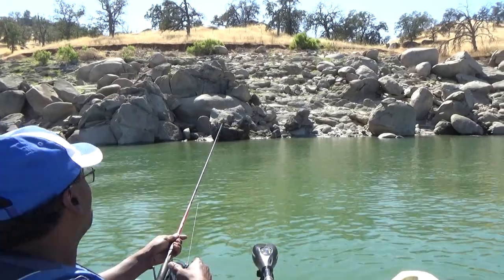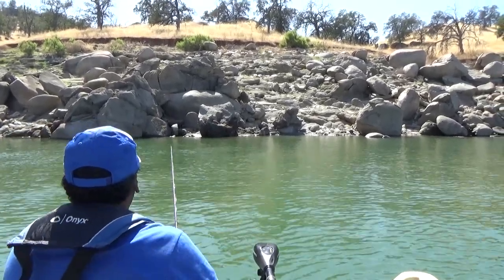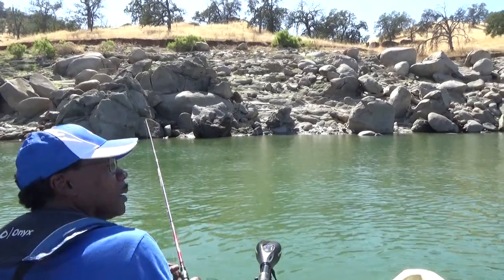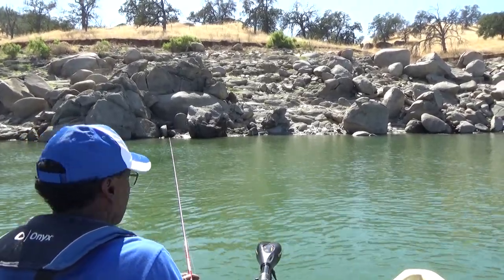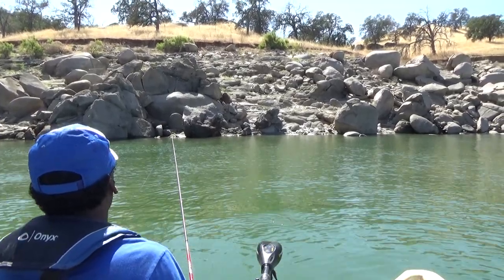Getting the camera. Let's see. Yep, I think I missed that bite. He sure went after that one. That purple. Let's see if he wants any more.